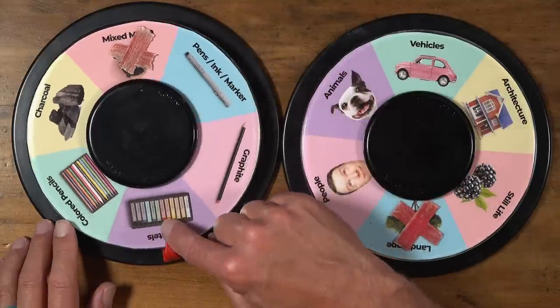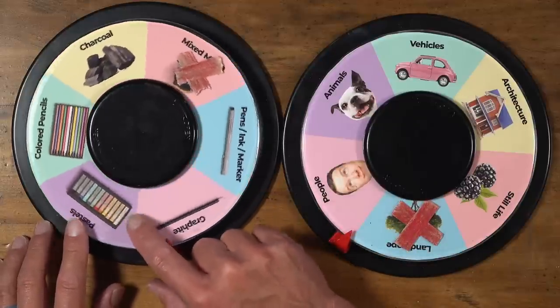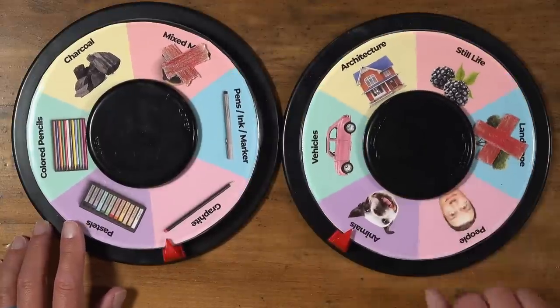So we also haven't had pastels. Haven't had pastel or charcoal. Well, you did have colored pencils. I had colored pencils. Had charcoal. Right. Mixed media is off the board, and landscape is off the board. Everything else is fair play.